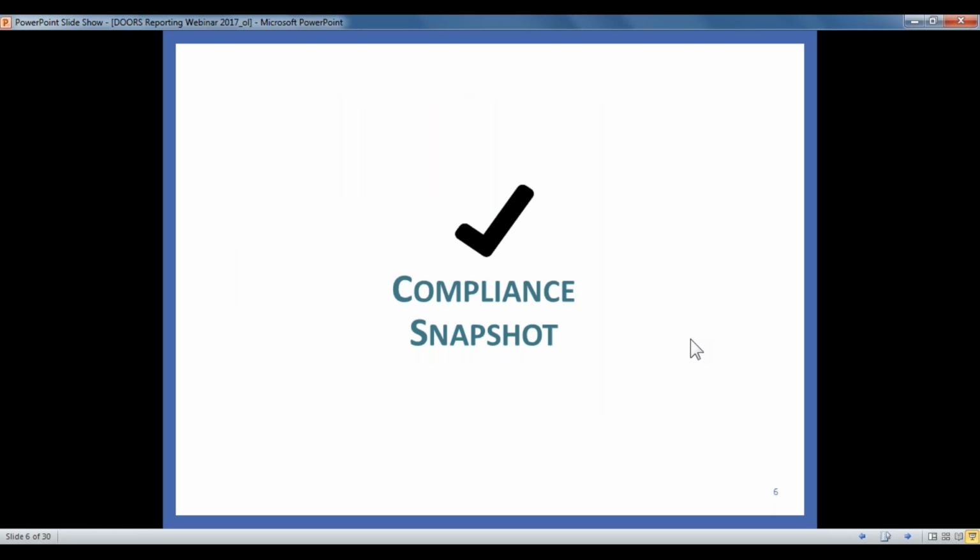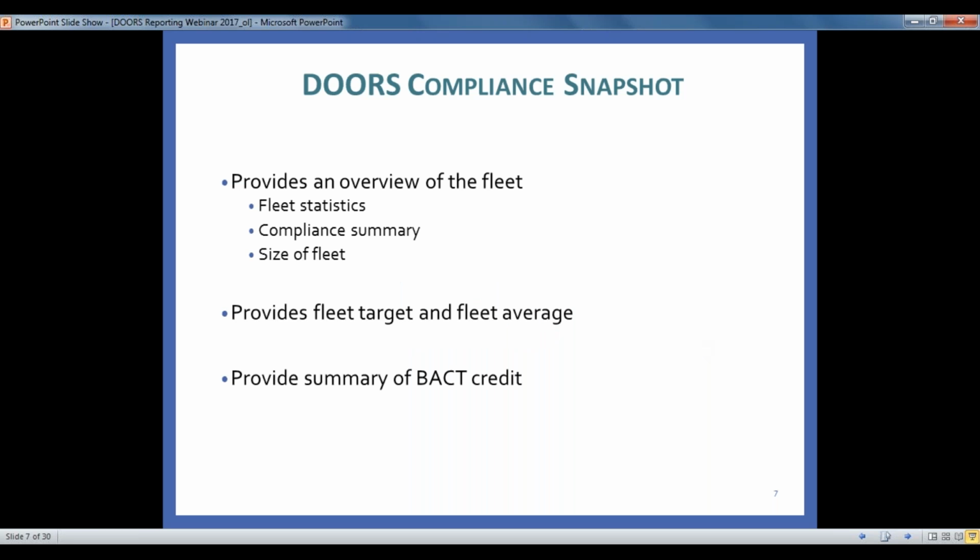Okay, so the first topic we're going to be going over is the compliance snapshot. The compliance snapshot is the brain of DOORS and provides you with an overview of your fleet and compliance timeline. All the information that you have entered into DOORS will provide a summary of the vehicles that you have reported, including fleet statistics and your current compliance status. It calculates your fleet average emission level and lays out the target you must meet. It also summarizes any BACT credit you may have received for taking actions.